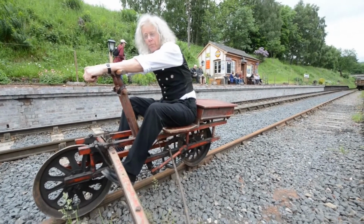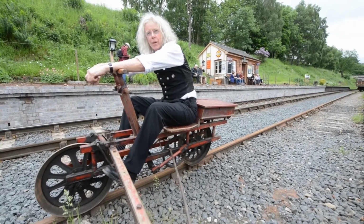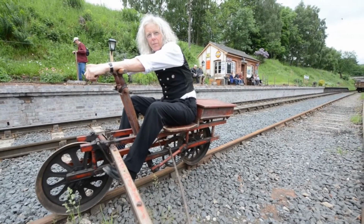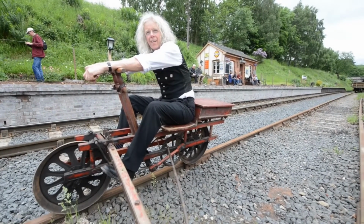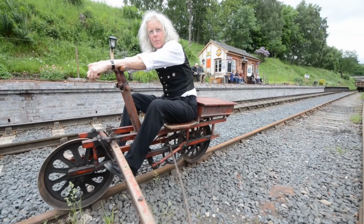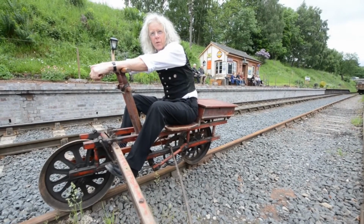Takes a bit of elbow grease to get it going, I should imagine. It takes a bit of elbow grease. I think the guys working in the old days were a little bit hardier than we are. Because I can't really imagine riding around on this all day. I think they had a bit more muscle than I have.